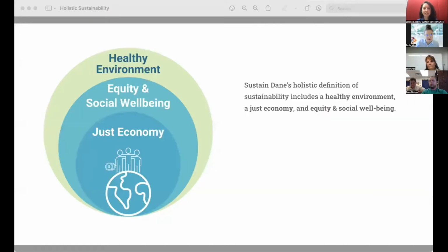And because we have some folks that might be new to Sustain Dane, I'm gonna just share this little graphic to briefly introduce you to our work. So our mission is to inspire, connect, and support people to accelerate sustainable actions for community well-being. And one of those sustainable actions would be native plantings. And we define sustainability as a healthy environment that supports equity and social well-being for everyone, which in turn supports a just economy. So that's our philosophy.